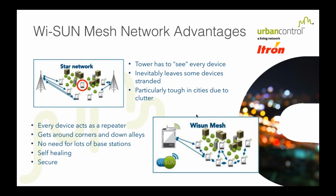So some of you might be familiar with mesh technology already, but to give a quick overview, most of the networks that we interact with on a daily basis are star networks. So that would be things like Wi-Fi or cellular for your mobile phone. And in those star networks, each device has to talk directly to the base station or the gateway device. And as we all know from Wi-Fi in our home, if there's not coverage in a particular area, you either have to move the device or you have to add more base stations or repeaters.